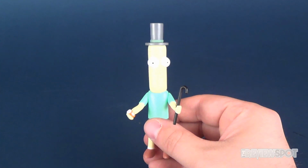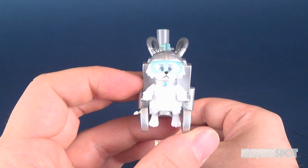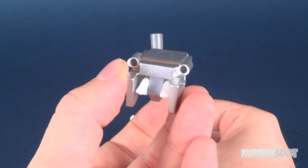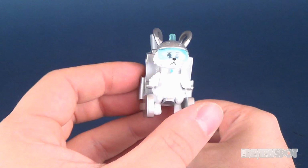And, you know, the icing on the cake is that you get the torso piece that the arms and the legs will attach themselves to. And we'll, of course, look at Snowball in the next review.